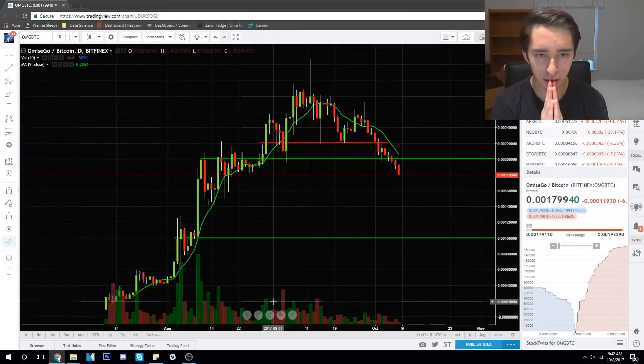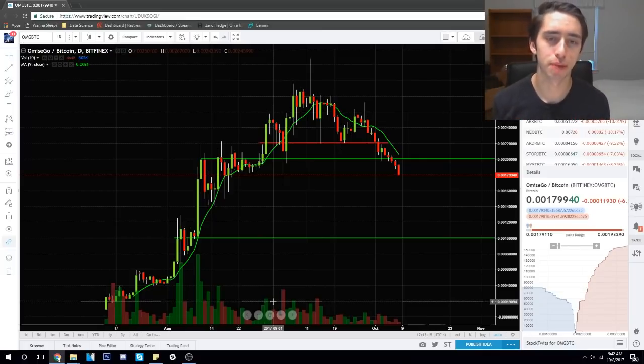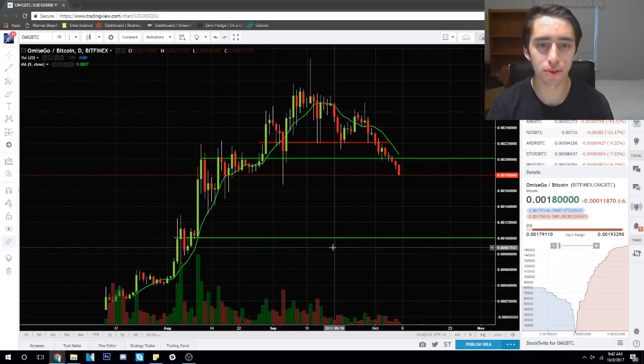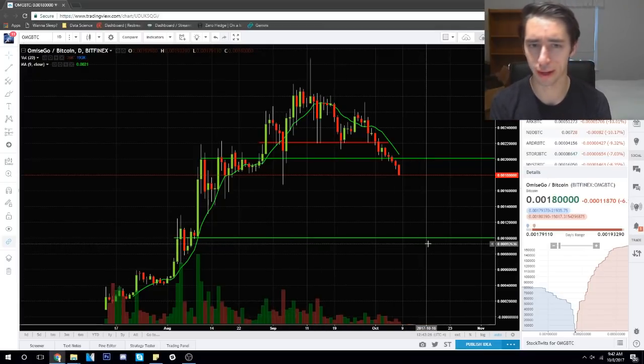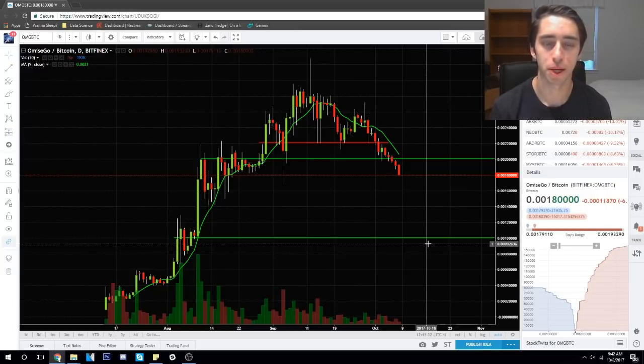The next thing I want to talk about is a topping pattern. Now, what is a topping pattern? Well, we've got one right here in the Omisego chart. I want to get you thinking real quick because I don't want to just tell you things. I want to ask you all, what candle on this chart looks like a topping pattern? I'll give you a second.